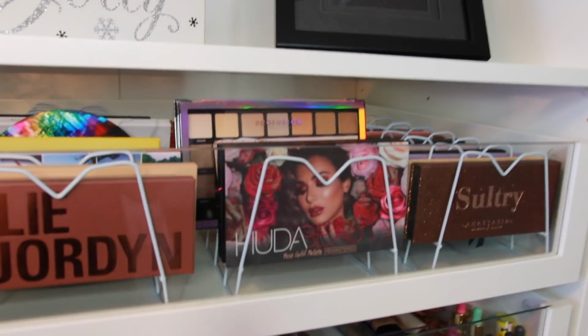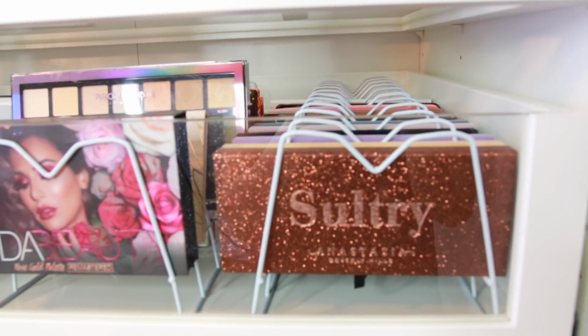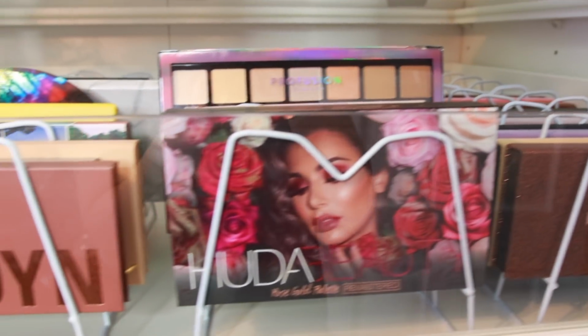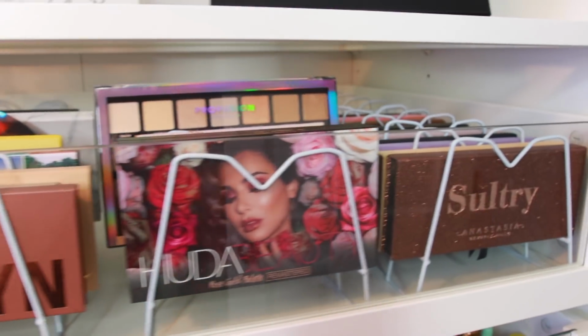This method of storage I feel like is so genius. What I did was pick up dish rack holders from the Dollar Tree, and I put all of my eyeshadow palettes that would fit in this drawer right here. So I'm obsessed. This is my favorite drawer.